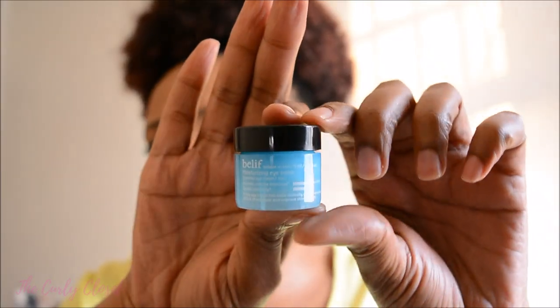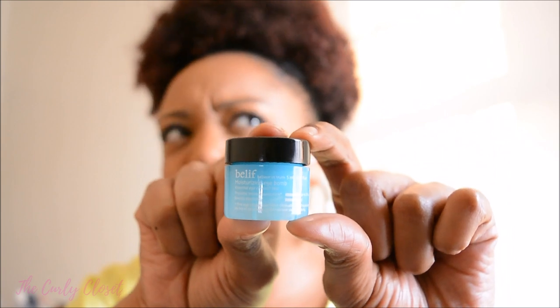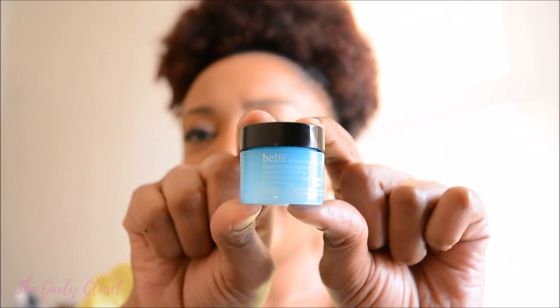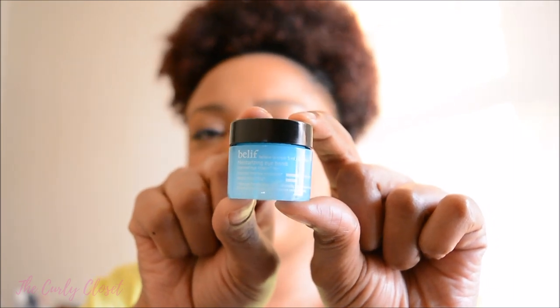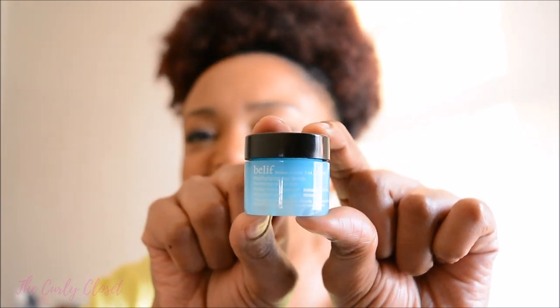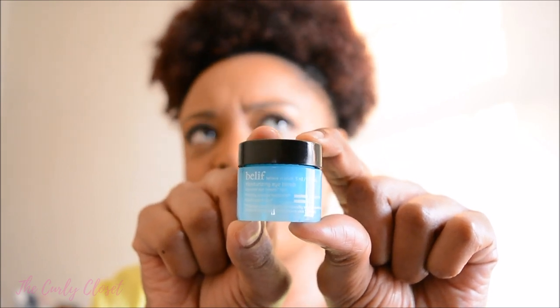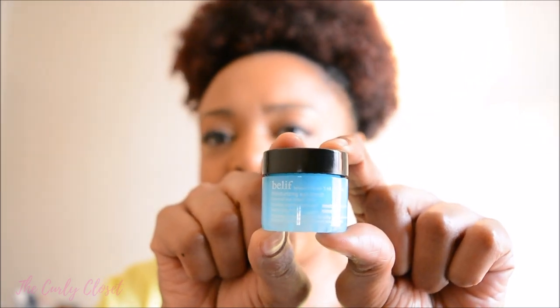So what's this? Belief Moisturizing Eye Balm. This is by, I believe, I'm not sure if they're a Korean company, but I definitely know they are an Asian skincare company. They have a very, very cute range of products, and I tried some of their moisturizing products last year, and they're really nice, lovely and moisturizing, but very light.